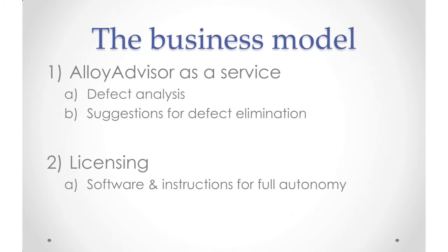Later down the road, once we will have automated our process using software and an instruction sheet, we will be able to license our technology to those manufacturers who want everything done in-house and who believe they want full autonomy and privacy in their activities.